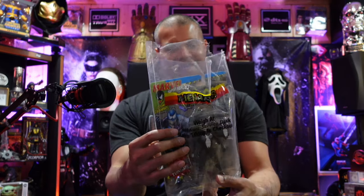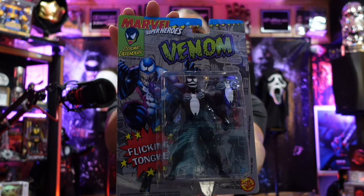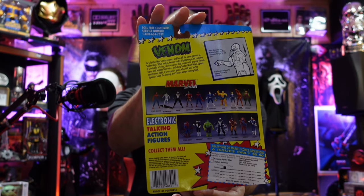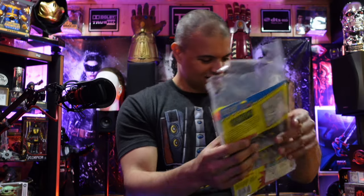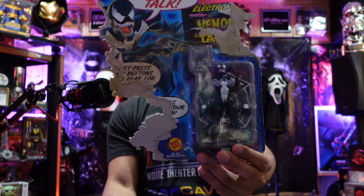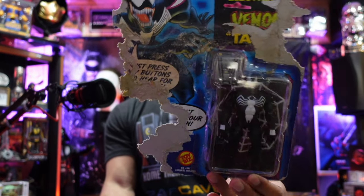All right. First thing at the top, we have a Venom toy, flickering tongue, Toy Biz. Very cool. Will we see this version of Venom in the cinematic universe? Yeah, this one's a little rough. I think this one's been chewed on by something. This is a Venom here with the talking voice box inside.